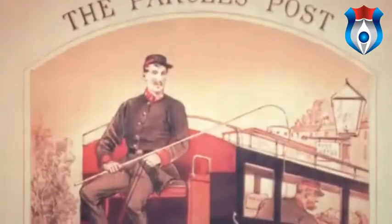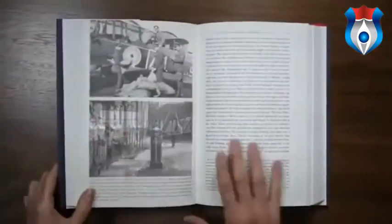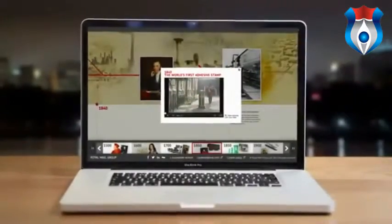How do you tell the story of something that's been part of British life since 1500? How can you transform history into something that comes alive for every user? We've taken the challenge of telling the 500-year history of Royal Mail's innovation heritage.